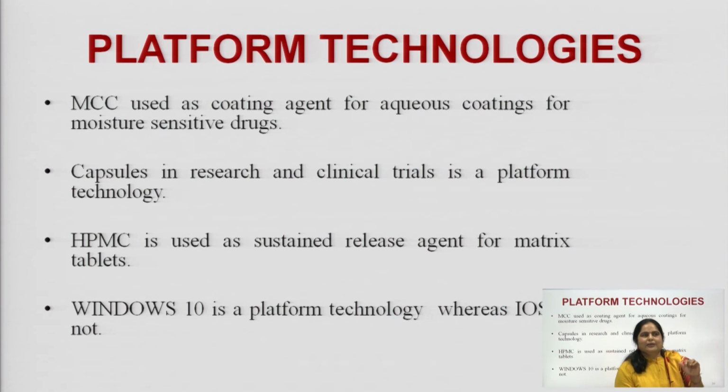So, ultimately this Android can be applicable to any type of mobile phone, because every mobile phone works on Android technology except Apple iPhones, right. So, Windows 10 or the Android system are platform technologies, because each and every mobile phone can use this technology, whereas the iOS system is simply restricted to iPhones or MacBooks. So, it is a specific technology and cannot be applied to others.